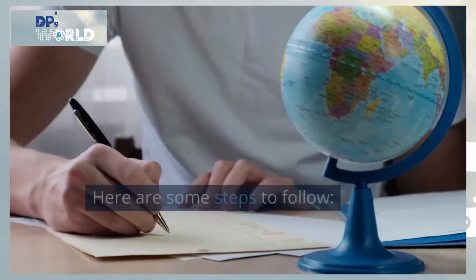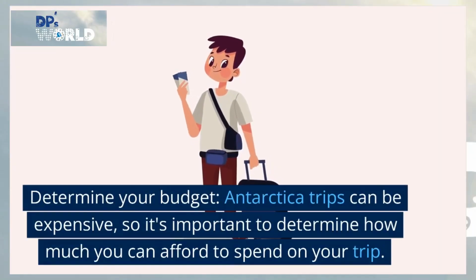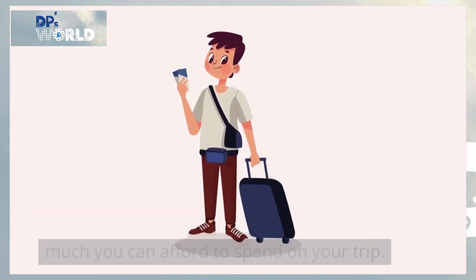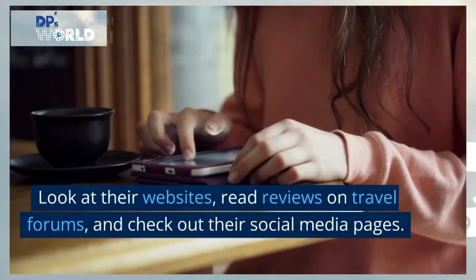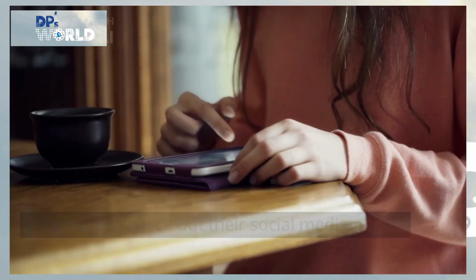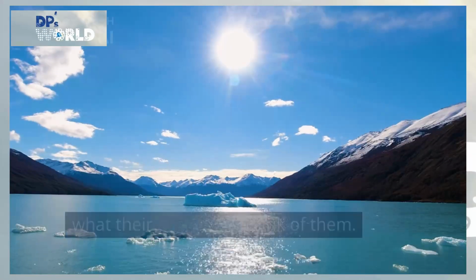Here are some steps to follow. Determine your budget. Antarctica trips can be expensive, so it's important to determine how much you can afford to spend on your trip. Research online. Start by researching tour operators online. Look at their websites, read reviews on travel forums, and check out their social media pages. This will give you a sense of what they offer and what their customers think of them.